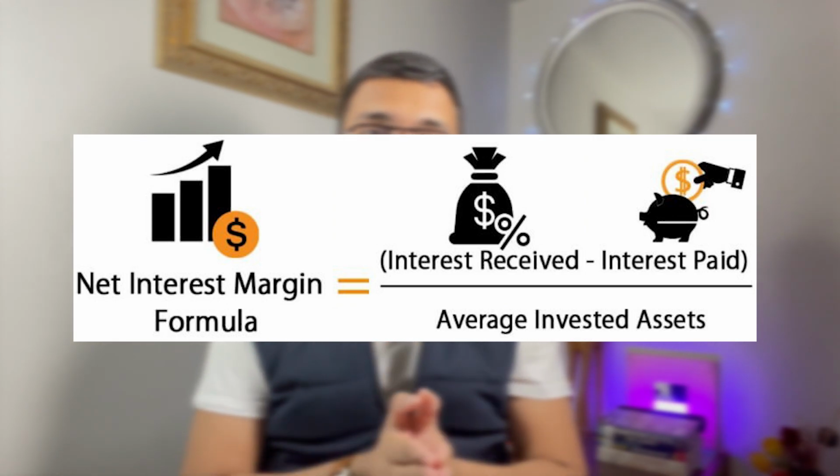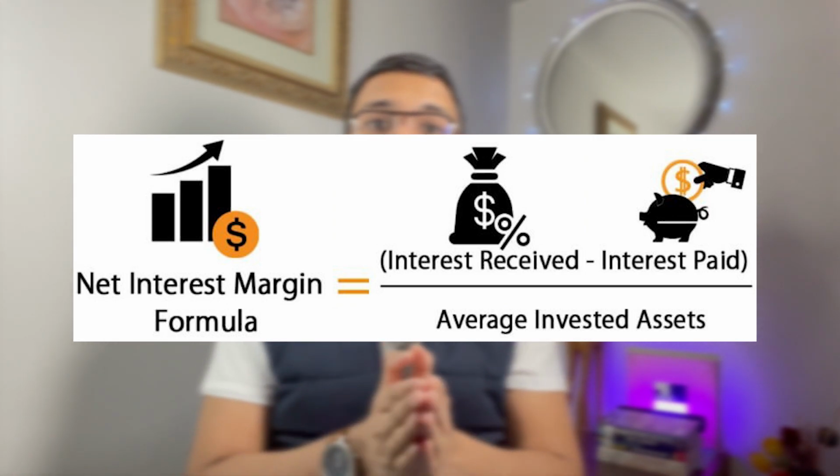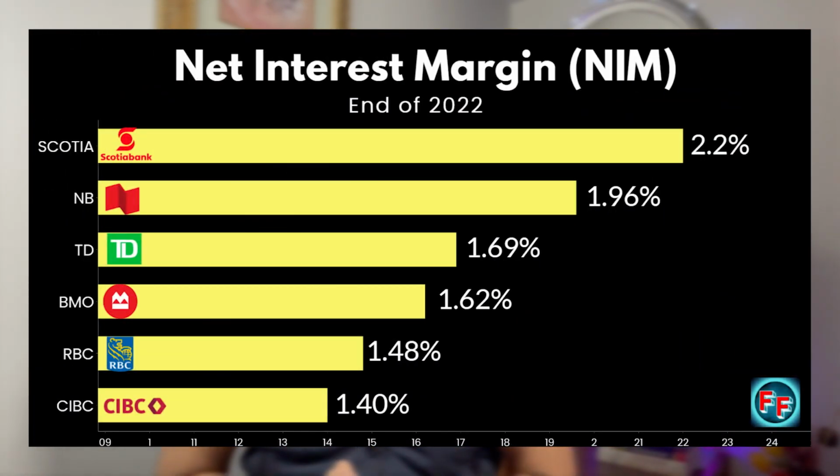the net interest margin is net interest income divided by the average interest earning assets. So as we can see, the highest net interest margin is of Scotia Bank, around 2.2%, and the lowest net interest margin is of CIBC Bank, around 1.4%.